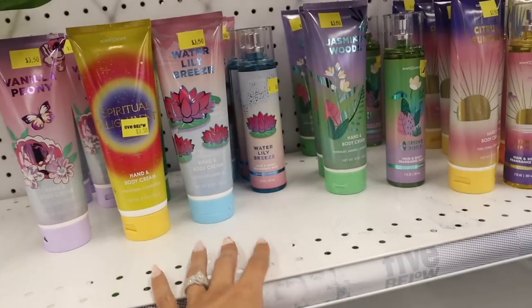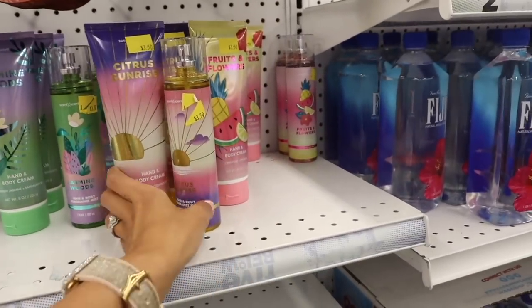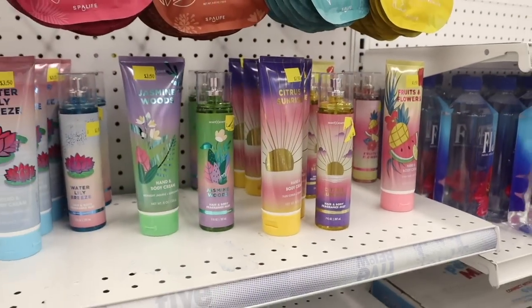But just know at this location, they only have the water lily sets left, jasmine woods, and fruits and flowers, but they are running low. There's a lot of the citrus sunrise, so hopefully you guys get a chance to pick some of these up for yourself.